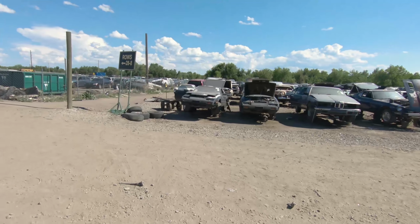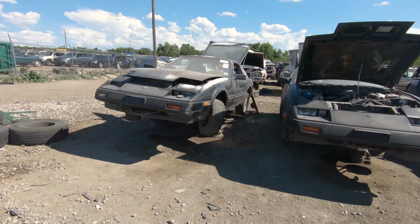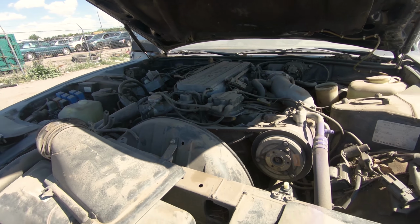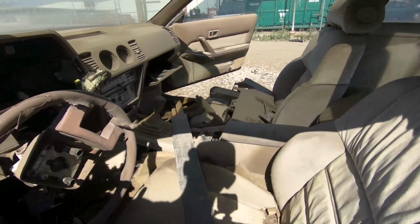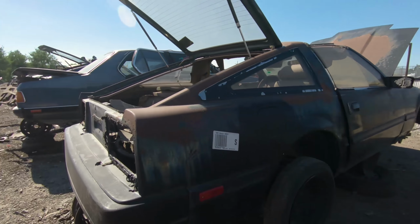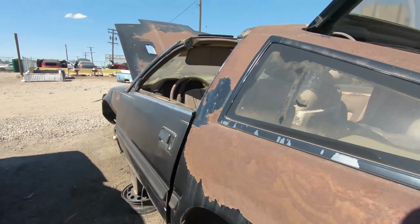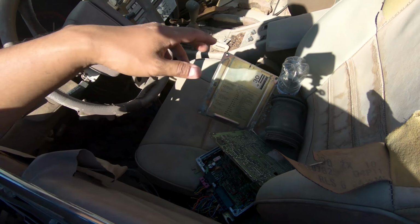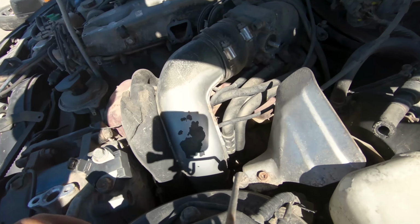Oh, look, there's like 4 Z cars. Holy shit. Turbo? Probably not. No. Rust. Ugly. You know, I was gonna pick up one of these for a daily, but you can't find them anymore, except in the junkyard. Look at that T-top on both of them. 5-speed. Broken ECU. This one's a turbo. Yep, there he goes.